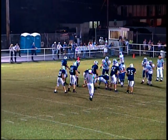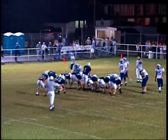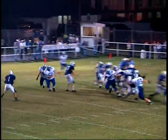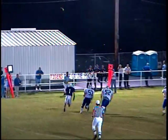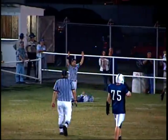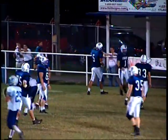168 yards on 10 carries. Same set. Pugh rolls out left. He's going to take it, get the first down, cuts back down for the goal line. He's in. Touchdown, Daniel Pugh. All right. Final play of the third quarter.